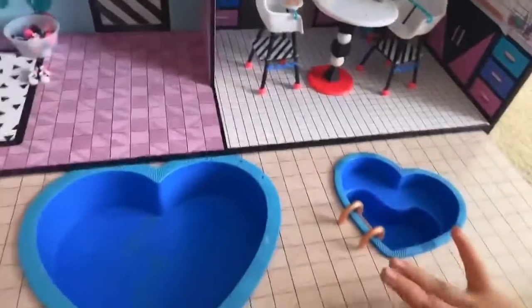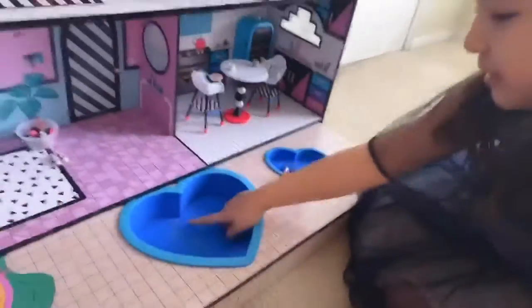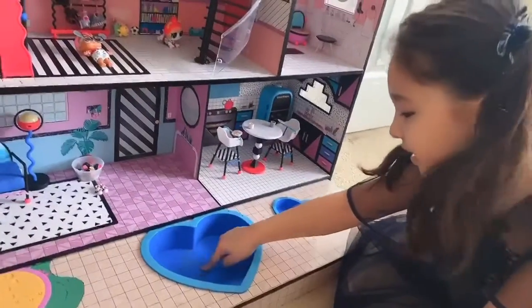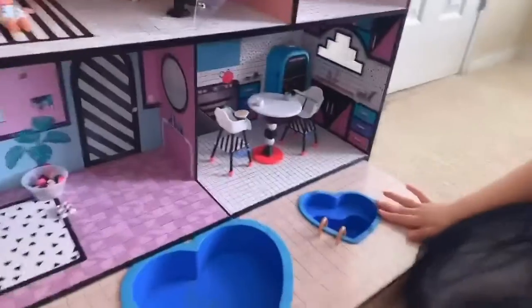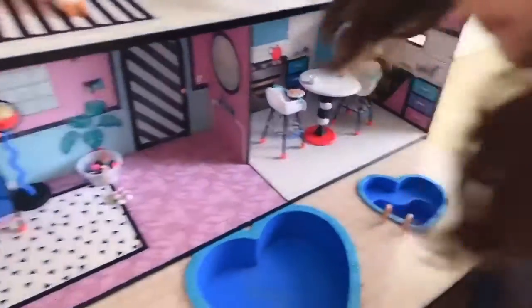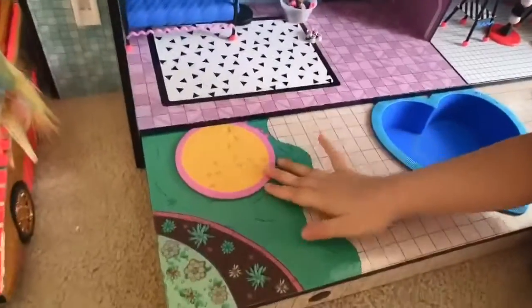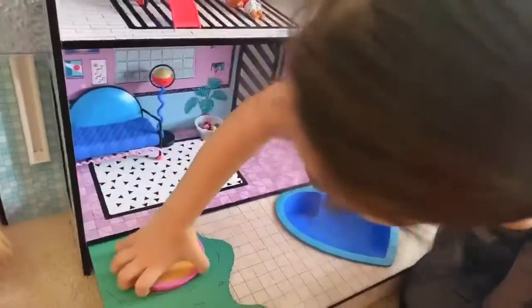Now here's the pool. There's the big heart one, and if you look closely, there's actually a crack in it. And then there's this hot tub, which is mostly for the babies. And here is the sand pit. Yeah, I didn't really have any sand, so it's kind of empty.